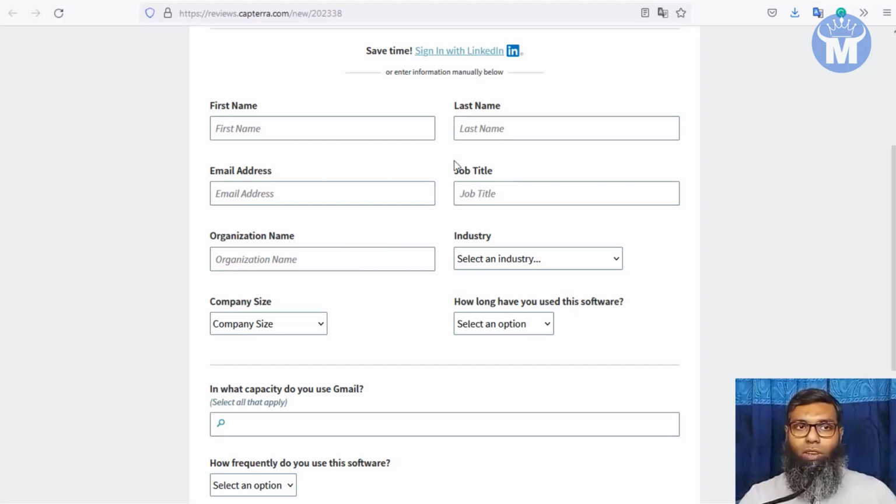These are very important. Job title: if you are not doing any jobs right now, you can simply write freelancer here, and that will be okay. And organization's name: if you don't have any organization, because you are a freelancer, you can simply write self-employed and you are good to go with that.